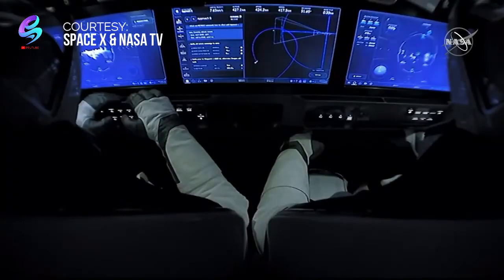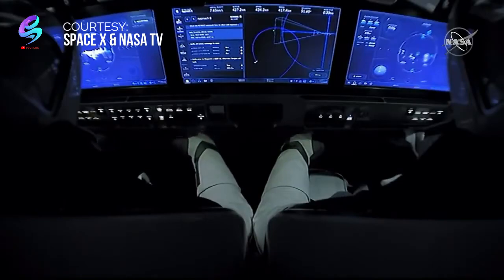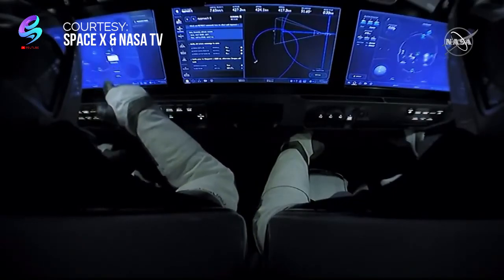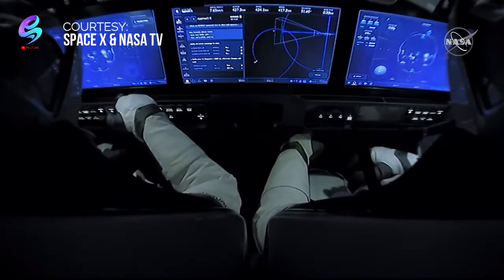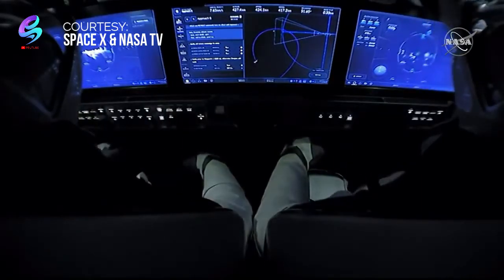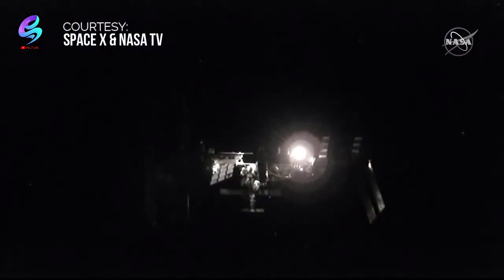Here's a great view from a camera behind Bob and Doug. Bob in the right-hand seat and the pilot seat. Doug in the commander seat, or the CDR seat. They've got a display in front of them that's the forward view. It's got some procedural information on the left-hand side that's telling them criteria that they're looking for. Anything off-nominal, they could, of course, step in and issue a command if necessary.